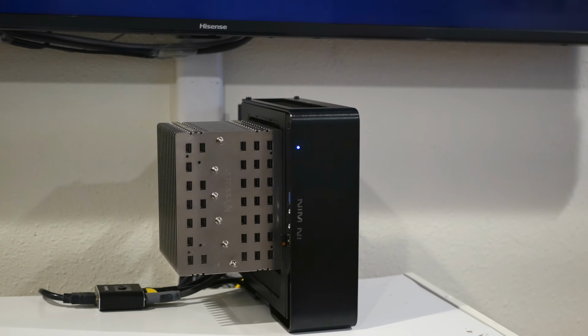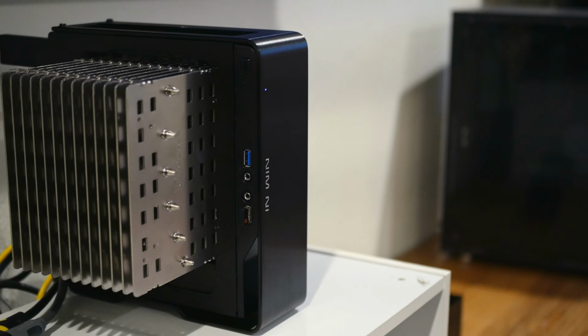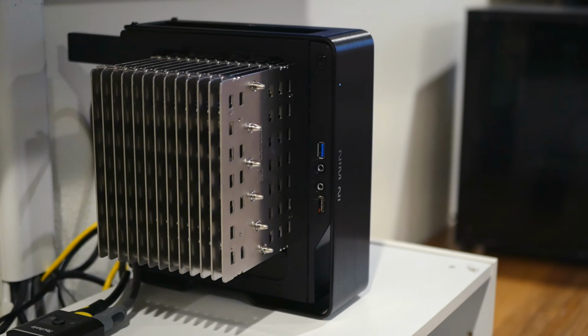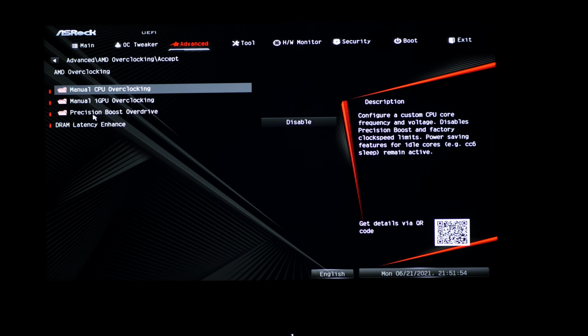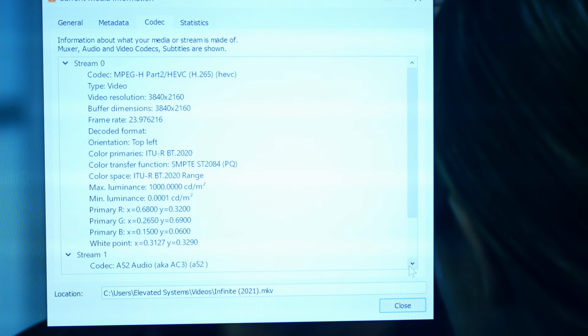Rather than running benchmarks, I just added the HTPC to my home theater setup and, well, used it for a couple nights. For this testing, I did test the system in the vertical position, and this time I enabled SoC mode to maintain the integrated GPU clock at 2100 MHz, and enabled PBO, which maintained a single-core CPU boost of 4.45 GHz. And then I just did HTPC things.